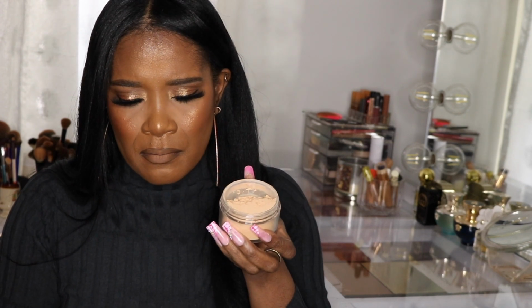Then this is the Lancome translucent powder. What shade is this? This is shade 300. I'm not sure why I have this one, the Lancome powder. I'm not sure why I don't use it. Maybe this was an impulse buy. It has a nice, pretty color. Okay, so I'll revisit this some more. I'm definitely gonna revisit this some more.